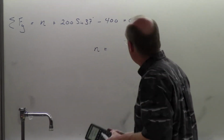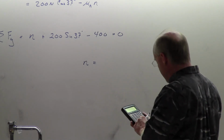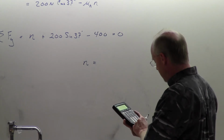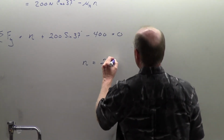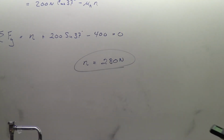All right, so solving this in our calculator means I've got a positive 400 minus a 200 times the sine of 37. And that comes out to be about 280 newtons. So there's the magnitude of the normal force from doing the sum of the forces in the x direction.